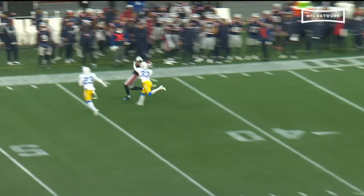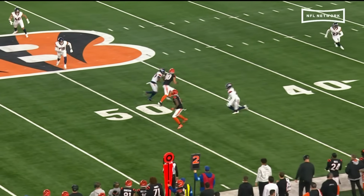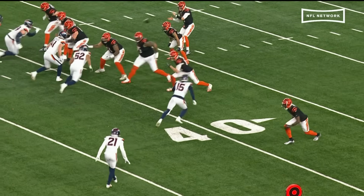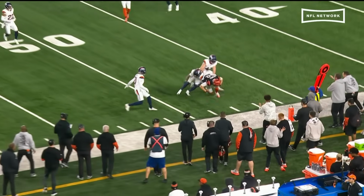I got to be honest, right? Left side of the screen, and that's a perfect pass. We see the soft coverage, just a quick throw to the outside. It's in man coverage. Wide receiver or tight end are back tonight for the Bengals. 9 targets, 7 catches, 57 yards.